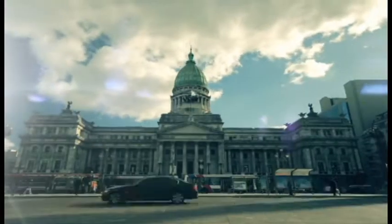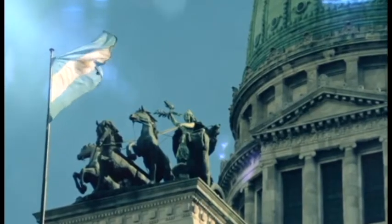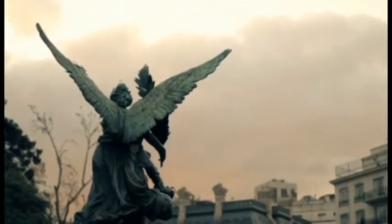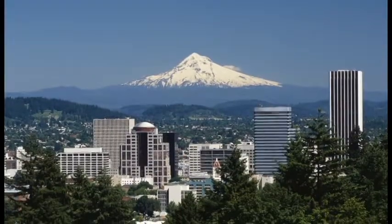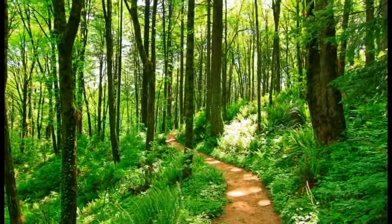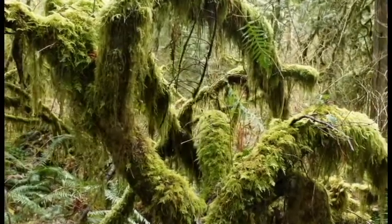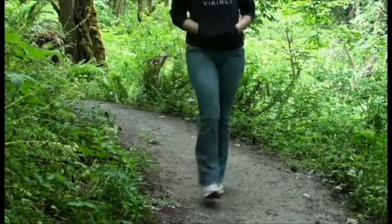I was born and raised in the beautiful city of Buenos Aires. I've never had much of a relationship with nature since the landmarks I was used to admiring were always man-made. When I moved to Oregon, I could not help being intrigued by its luscious flora. Plants and trees grow everywhere, and even moss grows on trees. All of a sudden, I found myself being fascinated by nature.